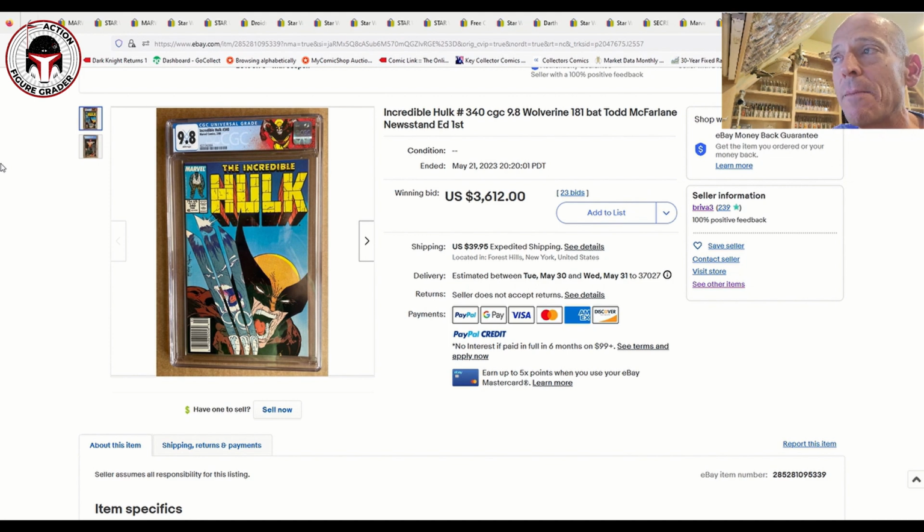I saw another one that sold at My Comic Shop last year for $3,300. So this one, too, has bounced up a little bit. But this is a beautiful example of Hulk 340 in the newsstand. That one sold for $3,600, big ones. Wow, that's a big number.